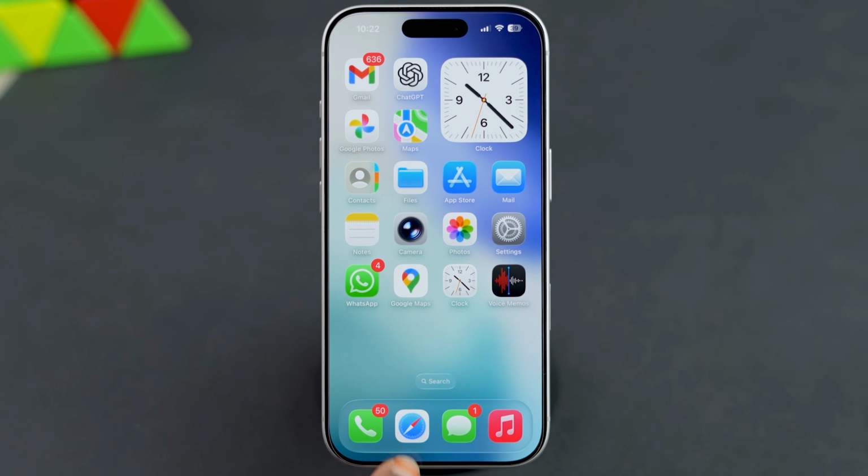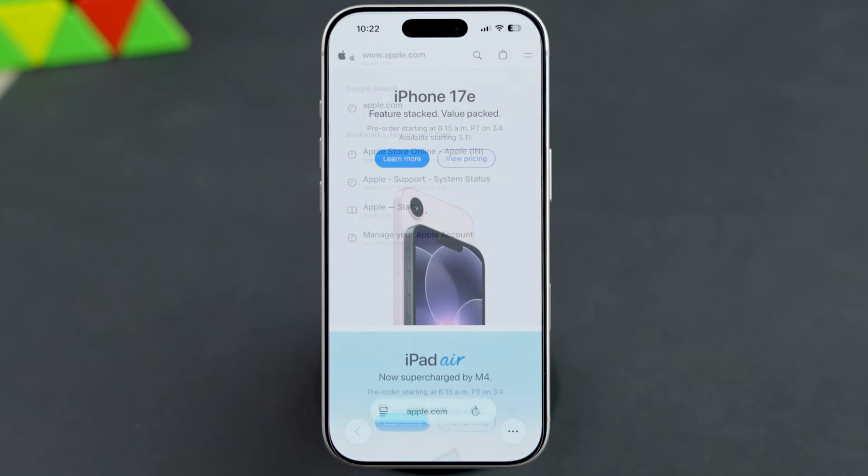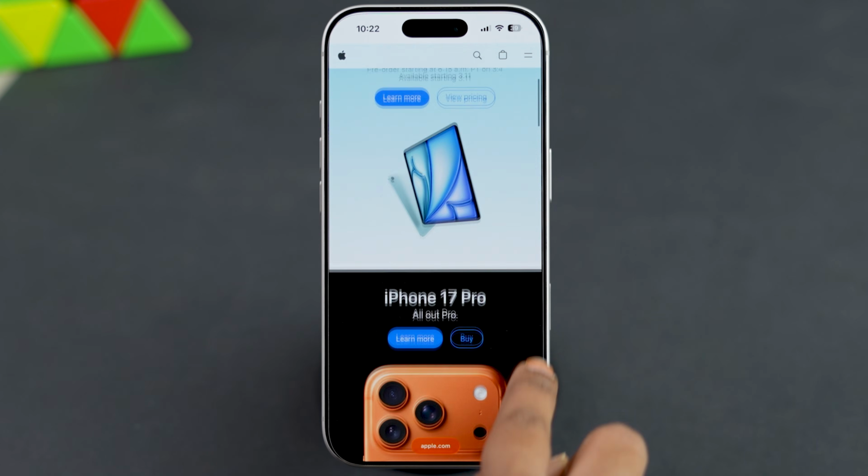Now open a browser and try to access a website that was slow earlier. You'll notice it loads instantly. And that's it.